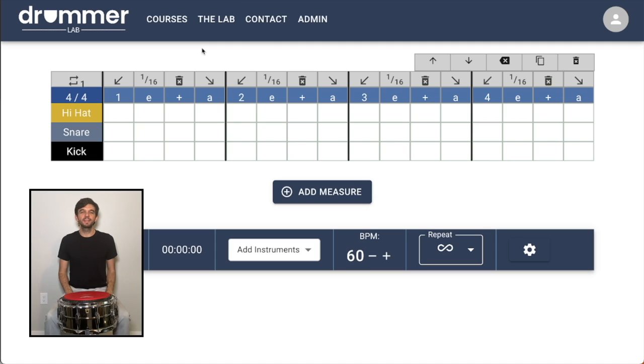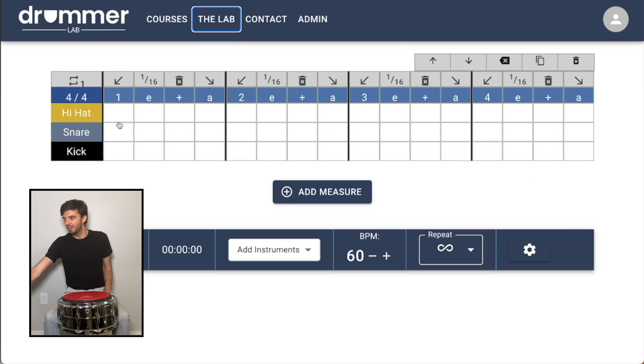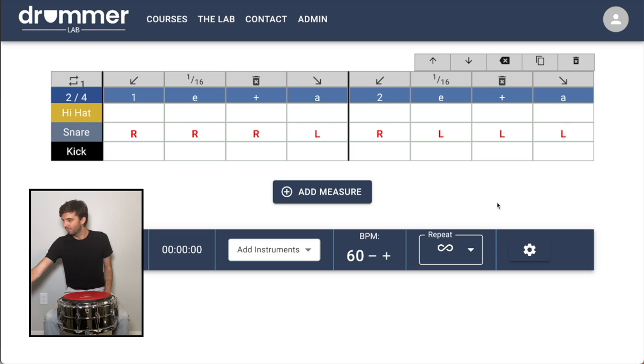To get through this practice, I'm going to use a website that I specifically designed for this purpose. You can access it for free at drummerlab.com. You can go to the lab, this tab right here, and you can either type the pattern yourself: right, right, right, left, right, left, left, left. I decided to go on the snare. And then we won't need beats 3 and 4, so I can get rid of them here.